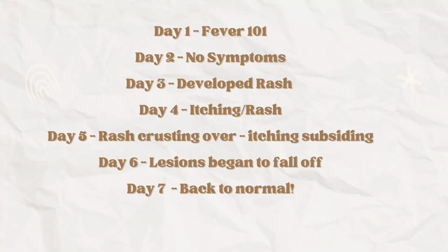So day 4 is actually when it got really bad. Really, it was day 3 in the evening when she was trying to rest. She was really itchy, tossing and turning, scratching her legs against the sheets. She was super uncomfortable. So day 4 was when it was at its worst. I'm talking itching, scratching all the time. We really had to get pretty aggressive with the treatment.